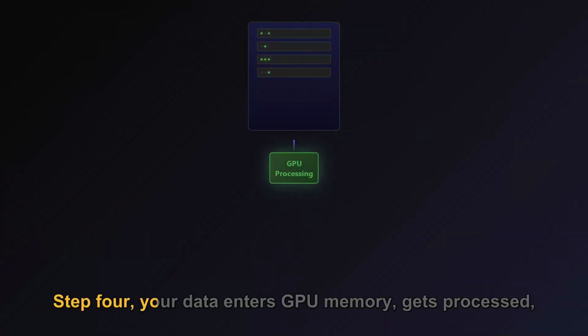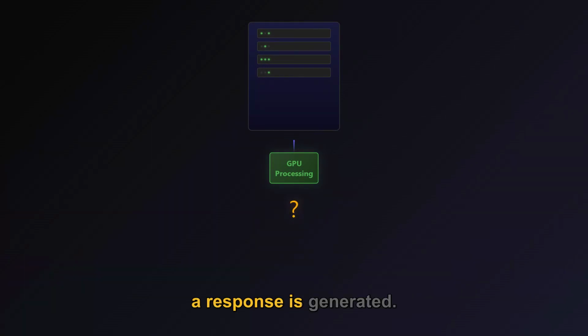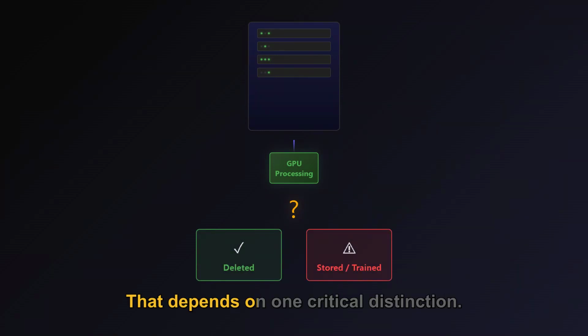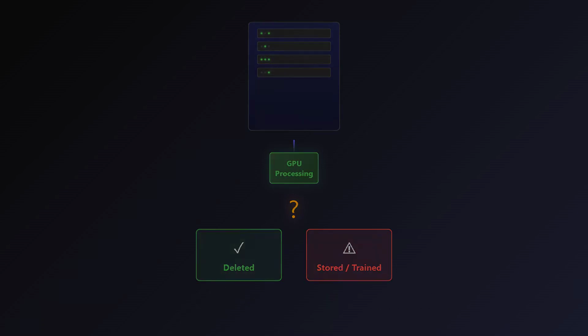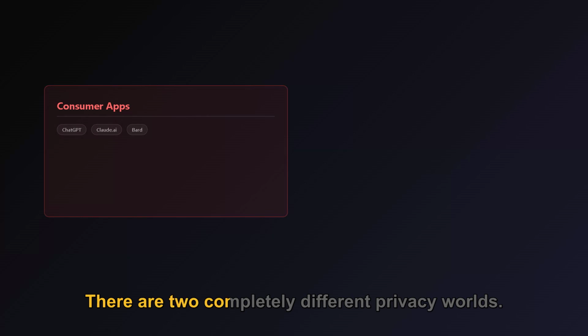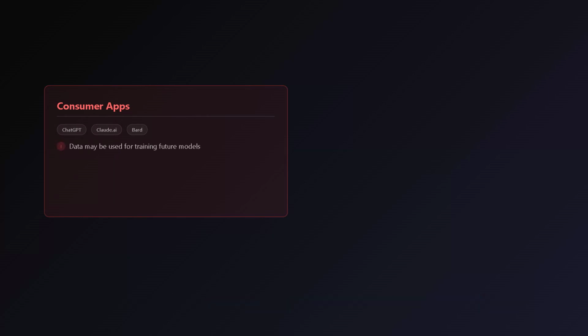Step 4. Your data enters GPU memory, gets processed, a response is generated. But then what happens to your input? That depends on one critical distinction. Here's the distinction most people miss. There are two completely different privacy worlds.